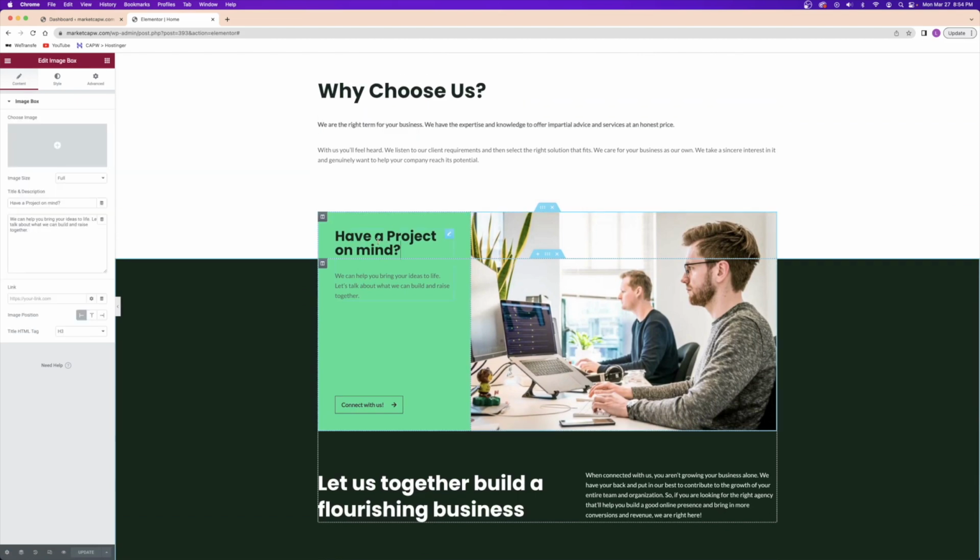Now you guys already know how to edit text. You literally just click on it and you can type directly on screen, right? And then same thing with this. You guys just click on it and you can literally start typing. So I'm going to let you guys type out your personal little snippet right here.